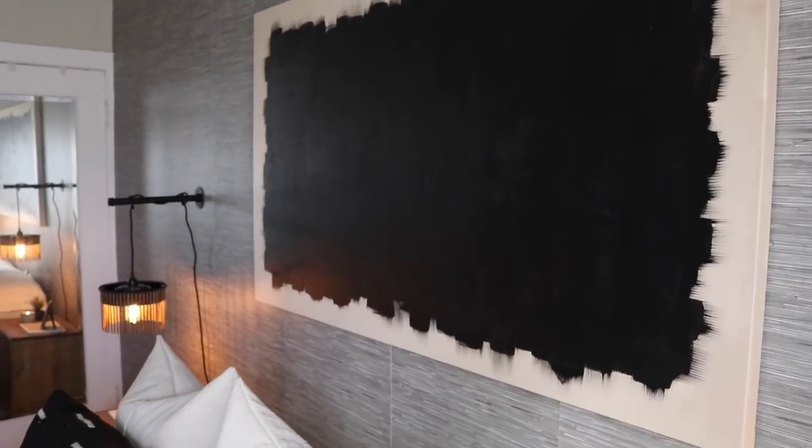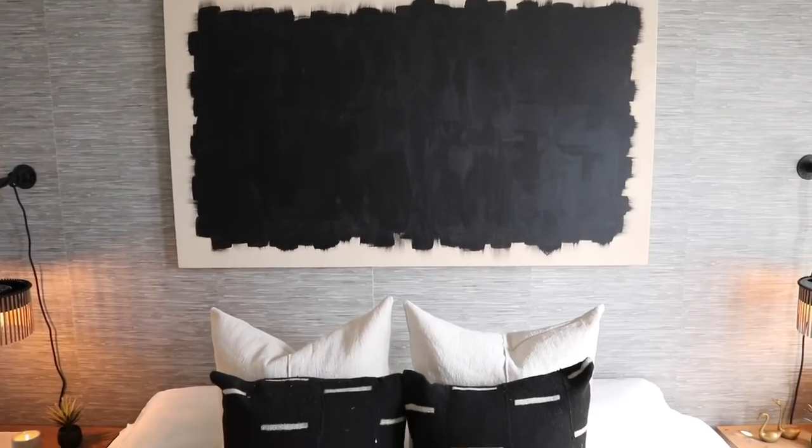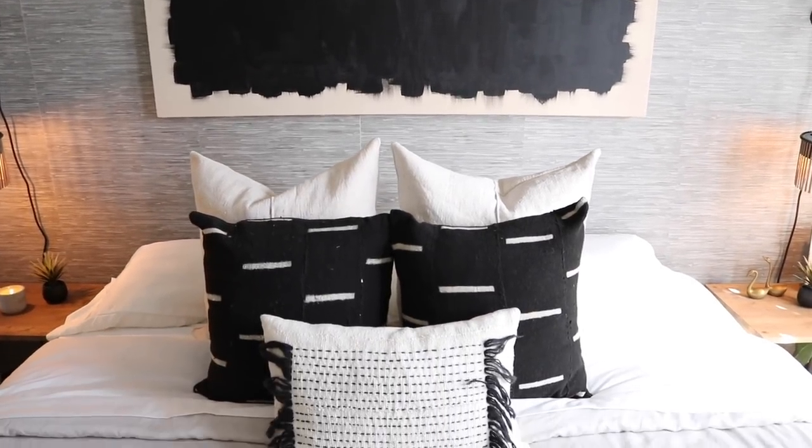And then I DIY'd all of the artwork in here as well. The large one over my bed. I feel like this art piece is either you love it or you absolutely hate it. I feel like art is meant to evoke a feeling. What I see is just a torn piece of black canvas.